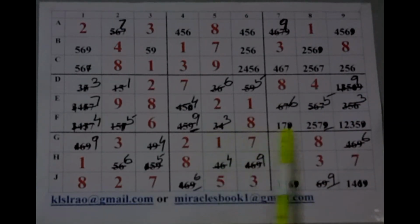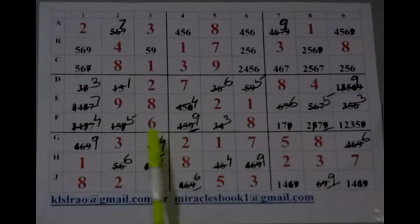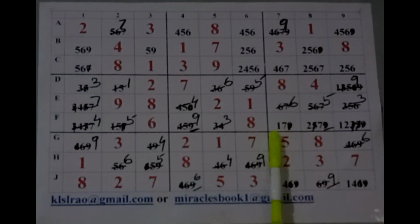And then can we do the same thing here also? Let's have a look. Here, this 5 can be deleted here, and this 3 and 5 can be deleted from this cell. So we have 1 7, 2 7, 1 7 here. Okay, and now what else we can do?